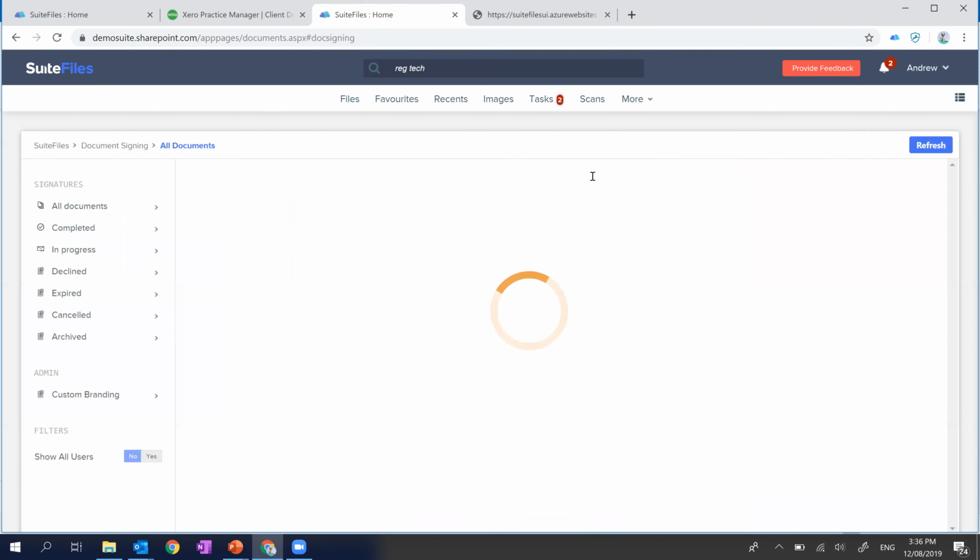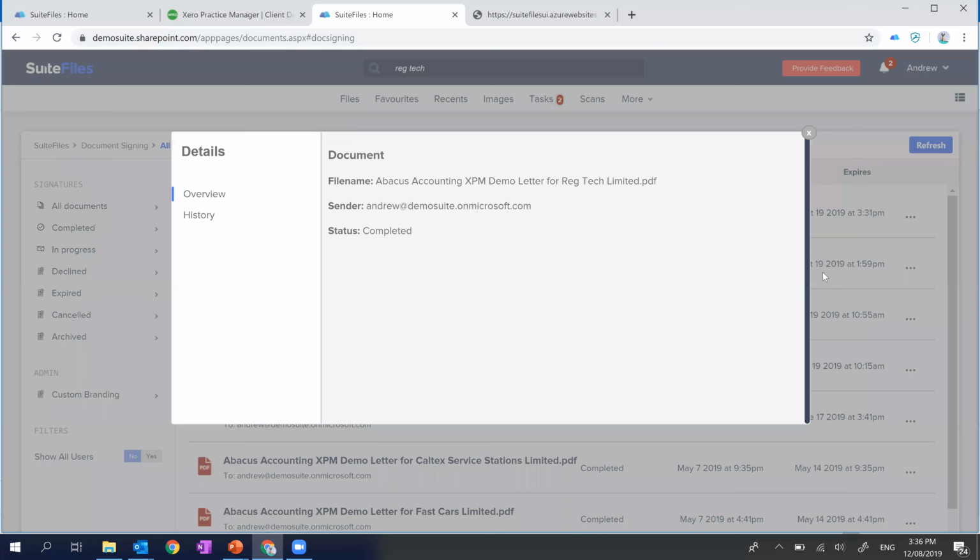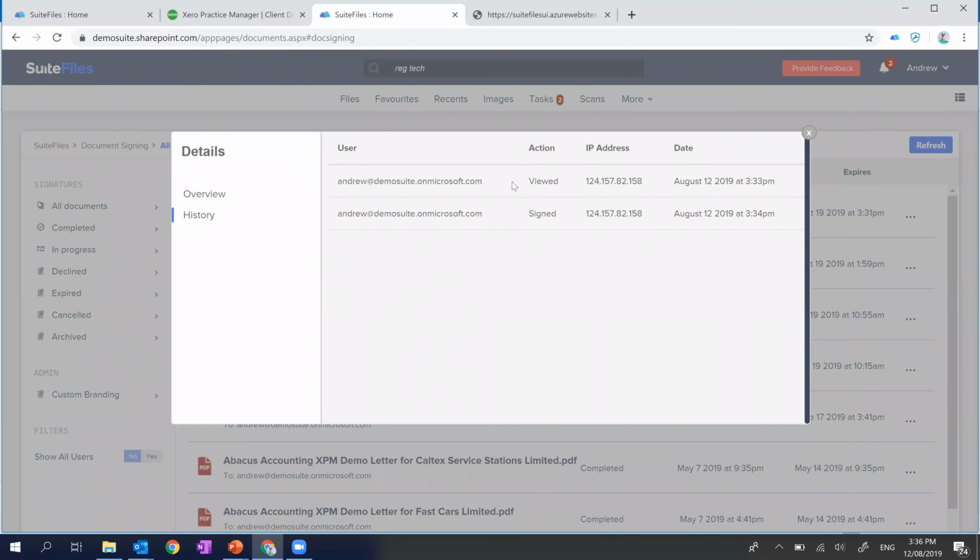If we go back into here, there we go, it's just refreshed properly. You can see now that that file has a status of completed. I can come in here and have a look at the history of what's going on, and you can see the various bits of information. So document viewed, document signed, date and time. If I'd set up the SMS verification code, we would see information around that as well.